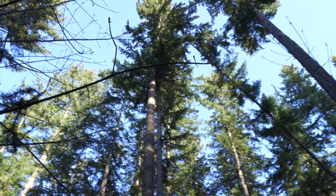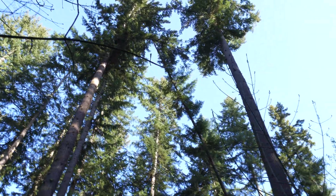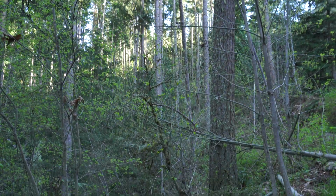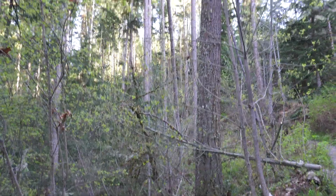These trees are absurdly tall. And look at this one, it's like growing sideways. But if we follow its trunk down to its base, it didn't fall over, it's just special. Yeah, this is a special tree.